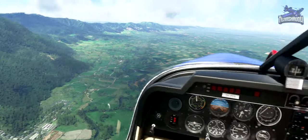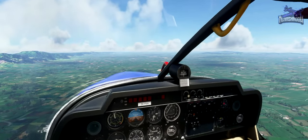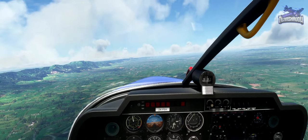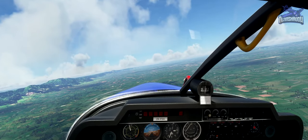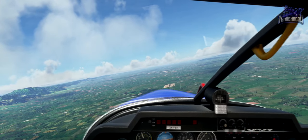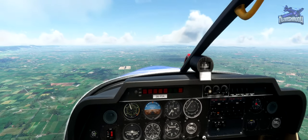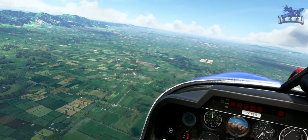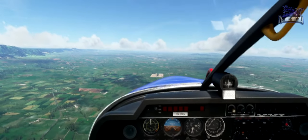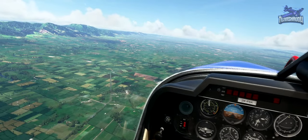If you look to your right at about 1 o'clock, see the long straight road? Turn to heading 160 and follow the road, keeping it on your left. I do not. But he said go 160, so we'll do that, and then we'll see if we can find the road. See that road? I'm not sure if that's what he's talking about or not.